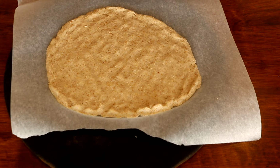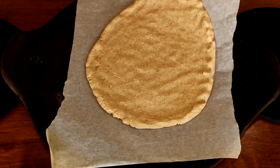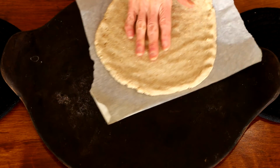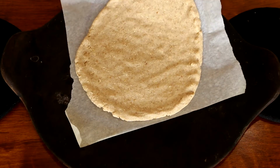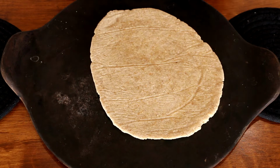And this is for one person. If you want to do more, you can double it, triple it, but I'll eat this whole thing and will not feel guilty about it. I'm going to bake this in a 450-degree oven for about 10 minutes. And then I'm going to take it off, flip it over, and then we're going to top it. Okay, so this was about 12 minutes in the oven. Now we're going to try not to burn ourselves. We need to flip it over. Right onto the stone.